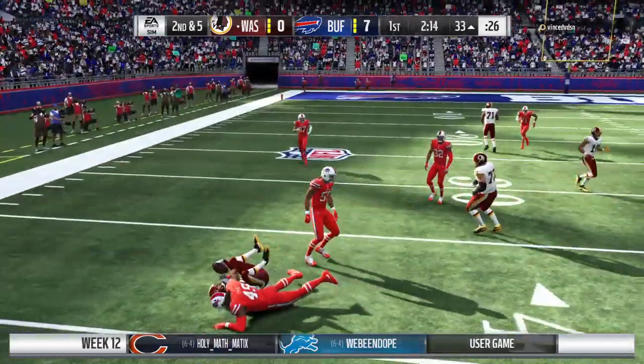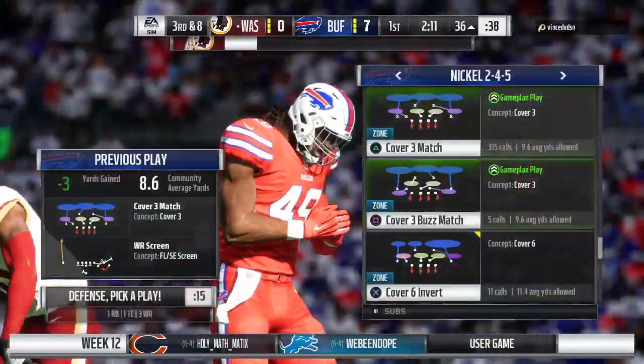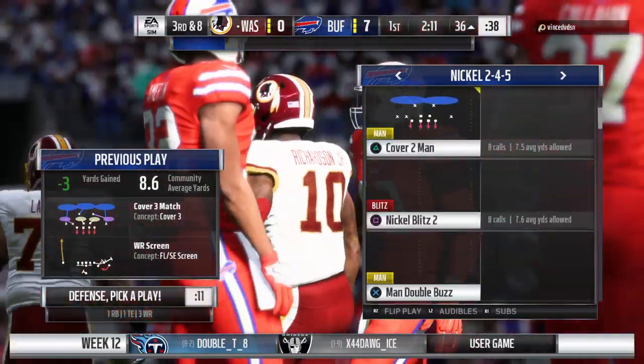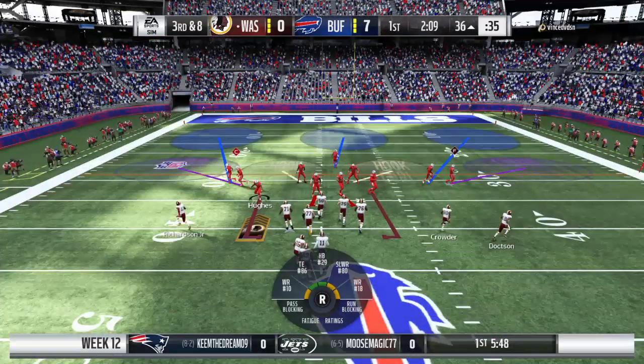Throw left side complete. That's Richardson. And that play went nowhere. Losing yardage. It'll be back at the 36. The pass for negative yardage, obviously no good. Maybe he shouldn't have thrown it, or maybe he shouldn't have caught it.